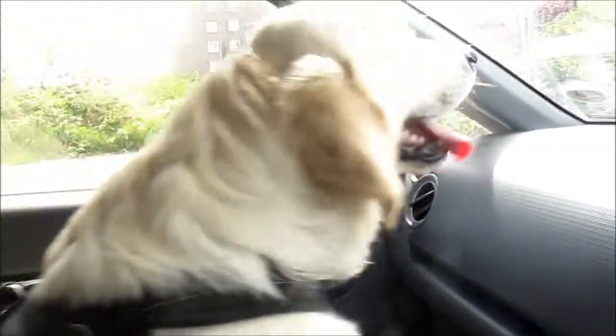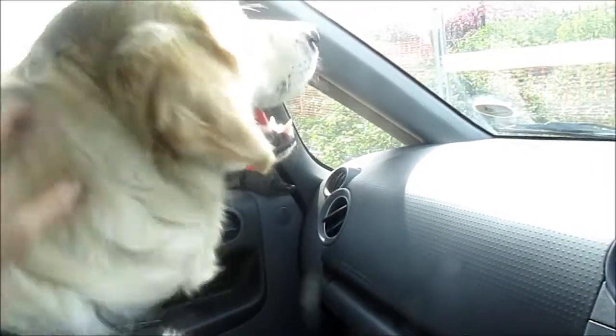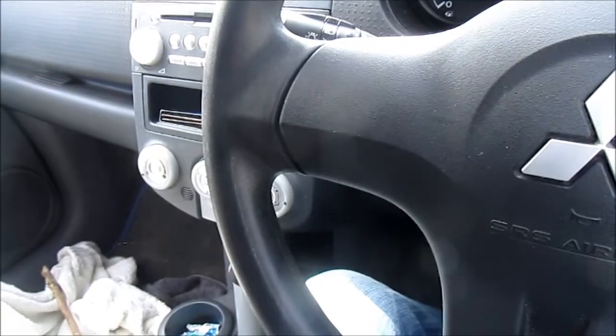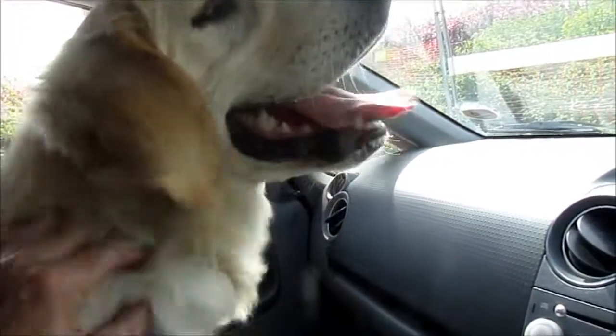Okay, so here we are back in the car. It's pretty warm in here today, so I think I'll have to get the windows open for him on the way home. Hey Barney? Yes, you. He's panting away. So let's get him nice and cool. Breeze for him, and we'll soon be home, won't we, lad?